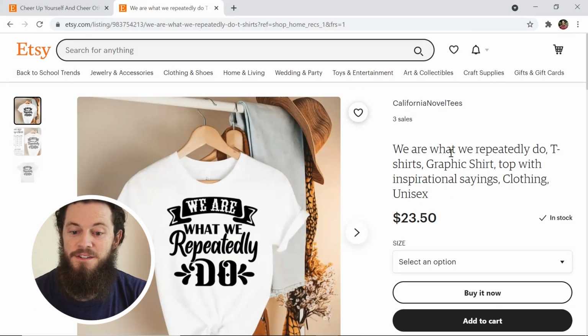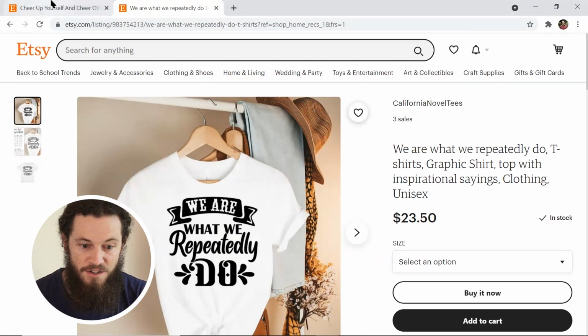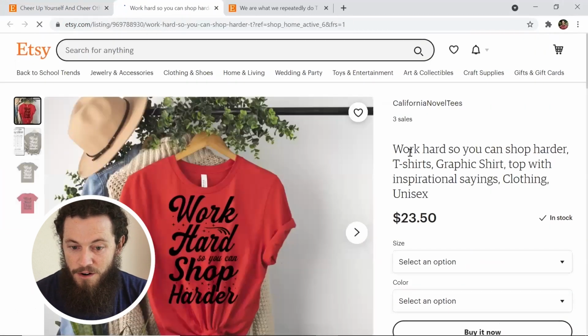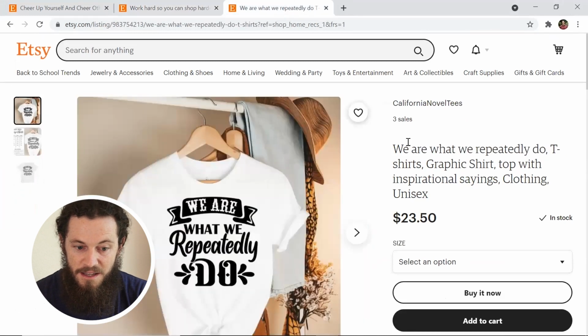And it does appear that you're using the same keywords for all of your listings, and I'll just show you real quick. Here's another example. You have work hard so you can shop harder. So that's the name of the design. And then you have t-shirts, graphic shirt, top with inspirational sayings, clothing, unisex, which is the exact same keywords as this other listing that we first looked at.